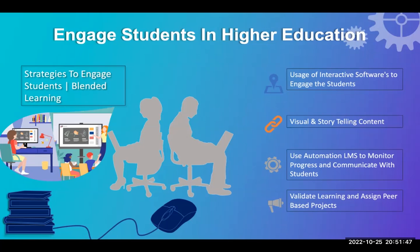Validate learning and assign peer-based projects. You can validate learning and assign projects and ask them to do it online, or submit online in the form of assignments, or in the form of quizzes, or different projects can be allocated in the form of groups. You can engage them.